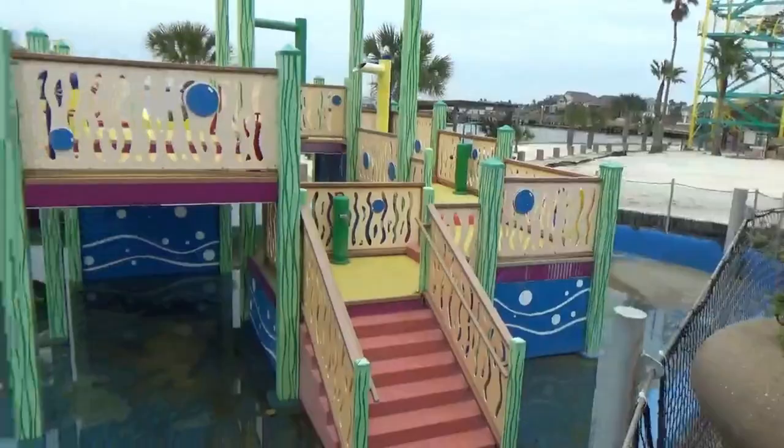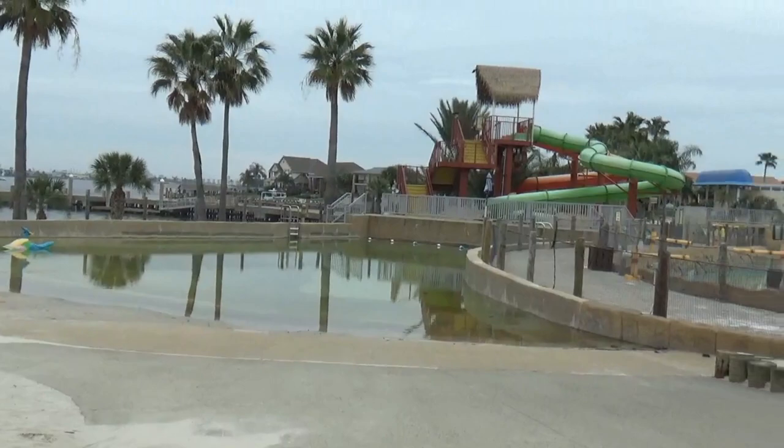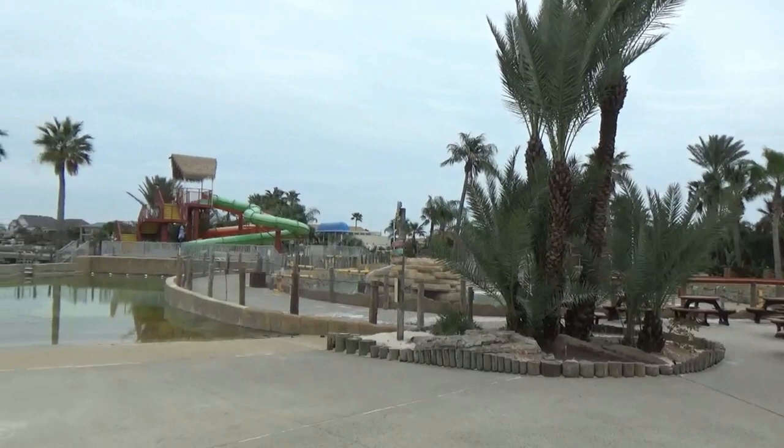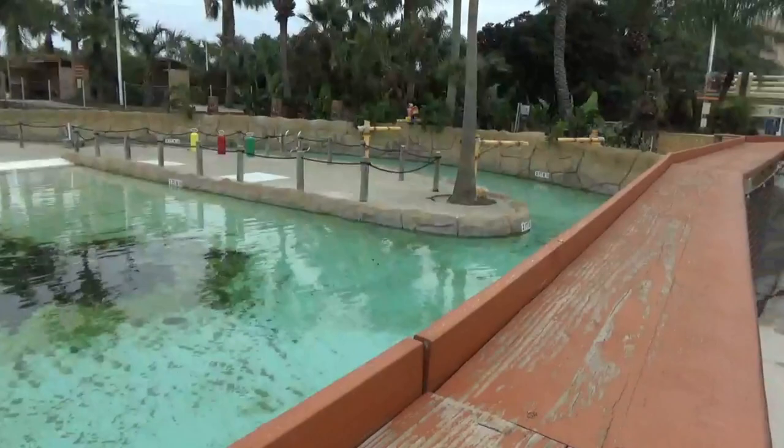Got a water slide here. Here's another water slide and a pool. And they have a lazy river that goes around the area that you can float along on a nice warm day. There's part of the lazy river there. Goes around here. So that's a nice bonus.